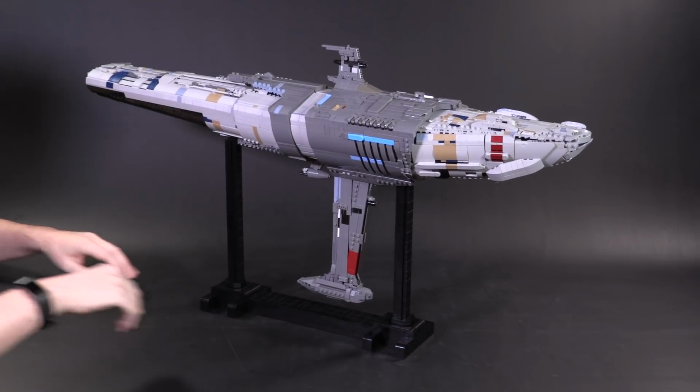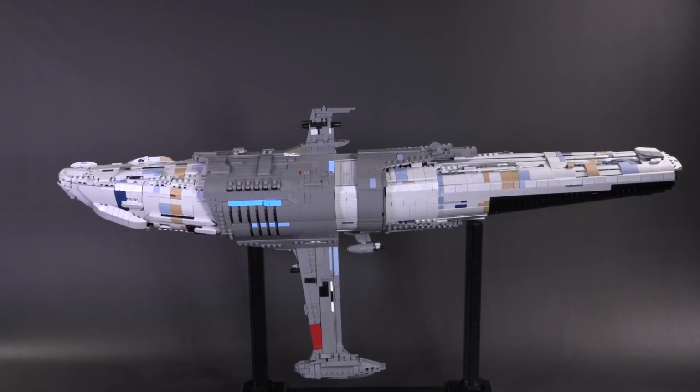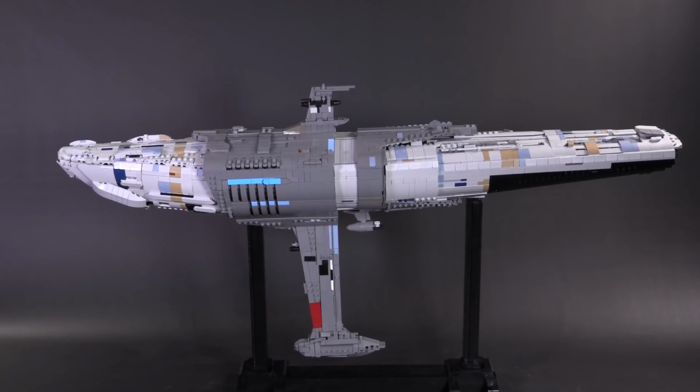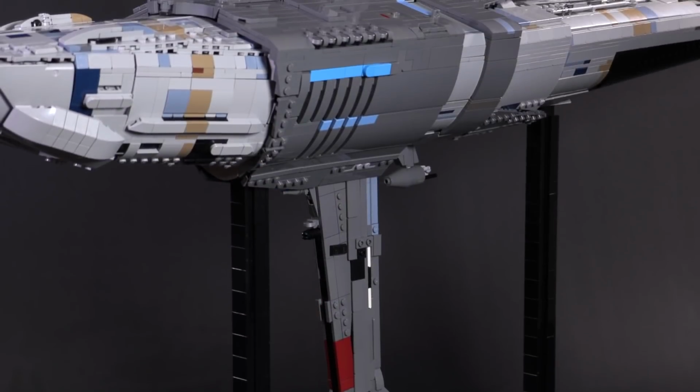This MC-75, I just think, has an excellent fluid shape, and I think I already know what the next big model request will be based on today's video, but please let us know what kinds of creations you want to see in the future.